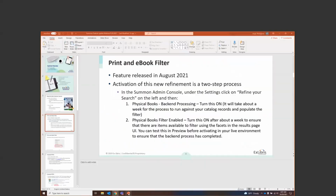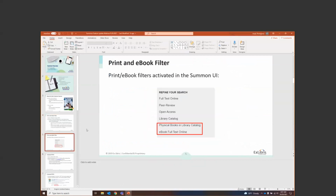All right, I'm going to go back over here. So again, I've included instructions on how to activate the feature in the PowerPoint presentation. And here's what it should look like once you've actually activated the feature and the filters are available in Refine Your Search.